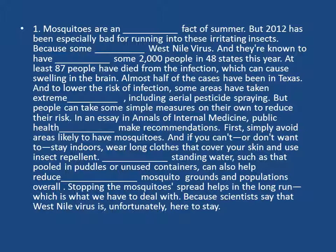Almost half the cases have been in Texas, and to lower risk of infection, some areas have taken extreme measures, including aerial pesticide spraying. But people can take some simple measures on their own to reduce their risk. In an essay in Annals of Internal Medicine, public health experts make recommendations.